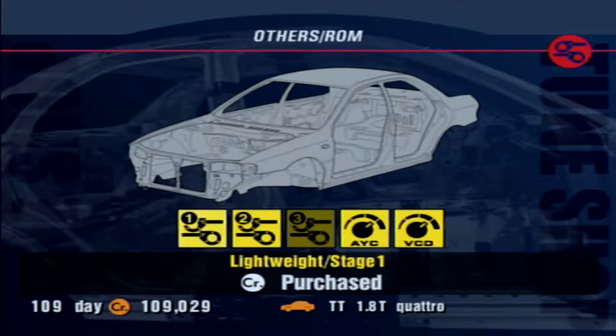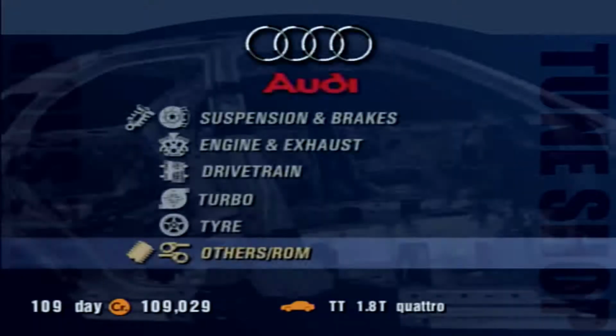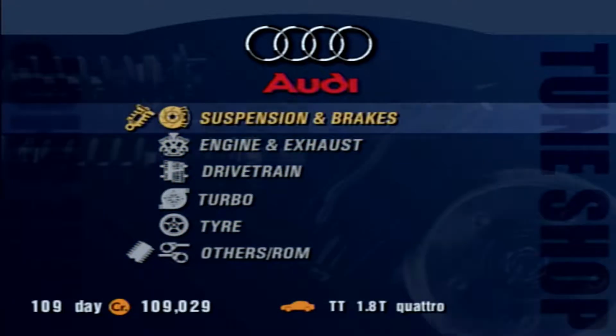Oh, wait a minute, I'm not even sure it's working anymore. Yes, it is. I was going to say, the chat wasn't working for a second. I didn't think OBS was doing anything with it.